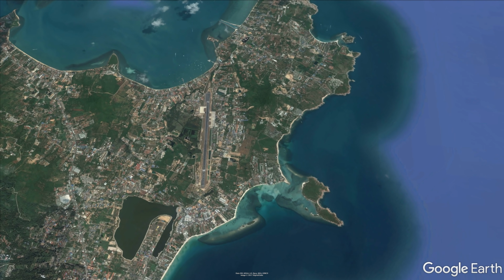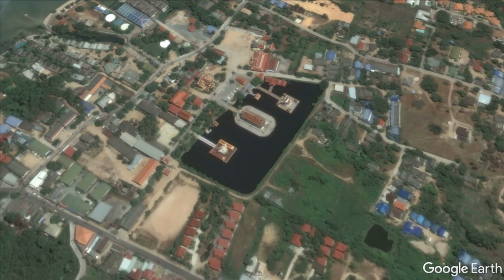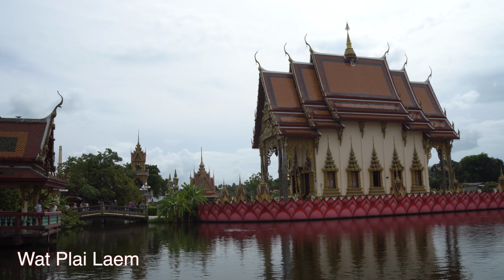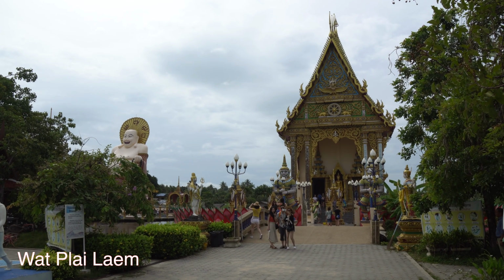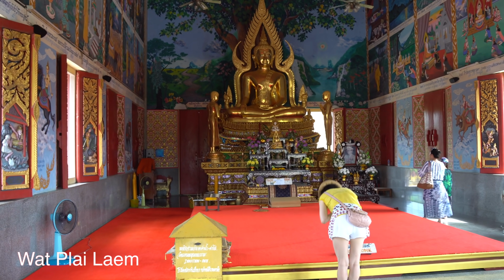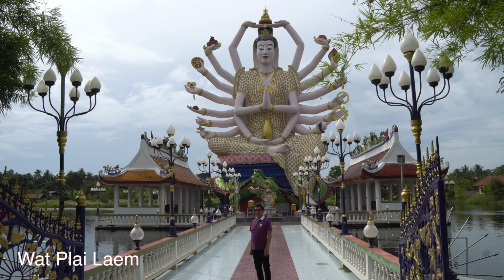On the northern tip of Ko Samui, you will find 2 of the island's most popular sites. One of them being the Plai Laem temple. This is a modern Buddhist temple created in recent times on a small lake. It includes a ceremonial hall with statues of the Buddha both outside and inside. The main statue though is not of the Buddha but of Kuan Yin, the goddess of compassion and mercy.